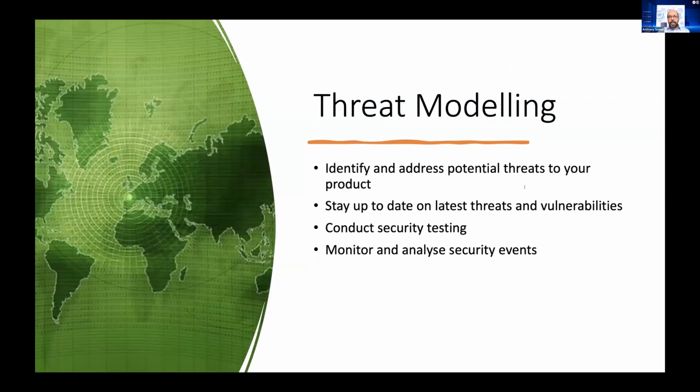Threat modeling. Threat modeling can help identify potential threats to your product. There are several ways to identify potential threats and ways to address them. You can conduct a threat modeling exercise. A threat modeling exercise would involve analyzing a product to identify potential threats and vulnerabilities. This can be done by mapping out the product's architecture, data flows, so inputs and outputs, and interactions with other systems. The exercise can also help identify potential attack vectors as well as inform security design decisions.